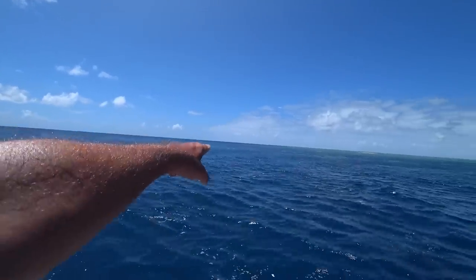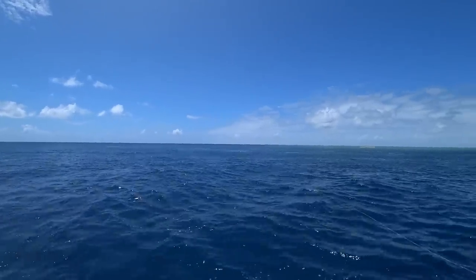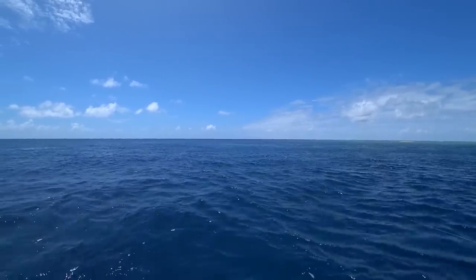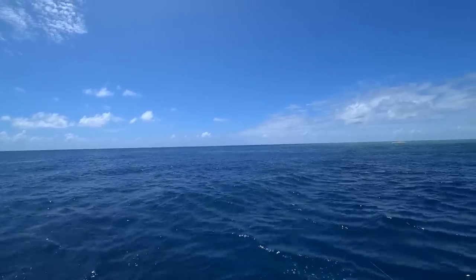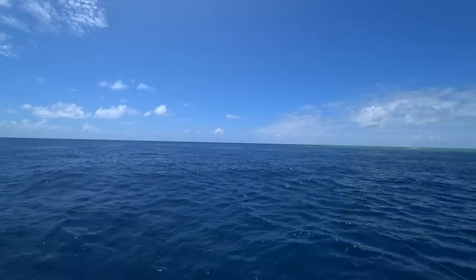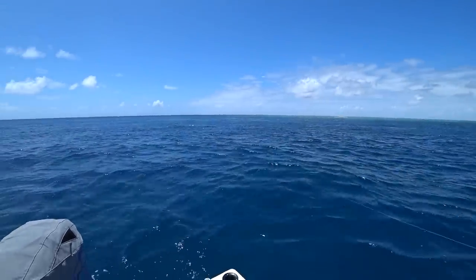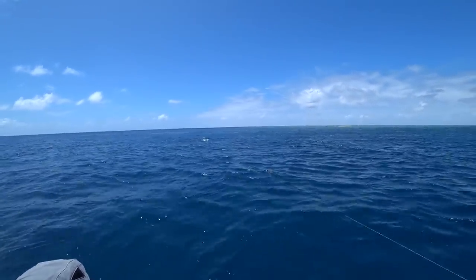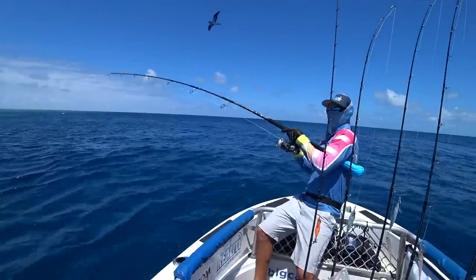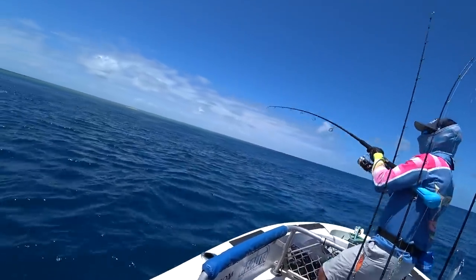All the fusiliers right in the corner here. Oh yeah. Oh, you're going to get smashed, surely. Oh, something on that. Stick boat's one on there. Oh, GTs. Lots of them. Pack attack. Woohoo! Had to be there.